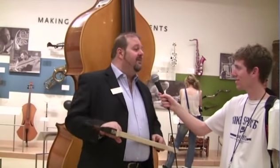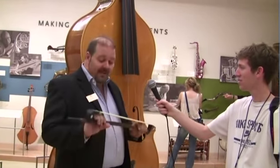There are 2 of these that still exist, and one of them is in a museum in Paris, the Musée de la Musique. He measured it and had a luthier make him a modern replica of it, and he's been playing that. But again, I'm a double bass player, but this is quite different.